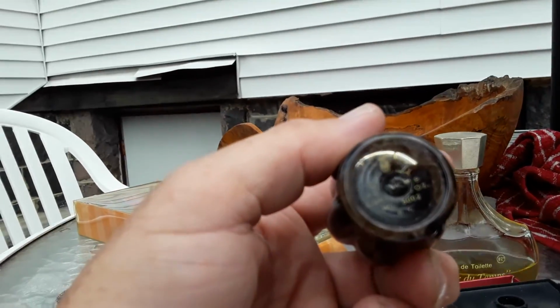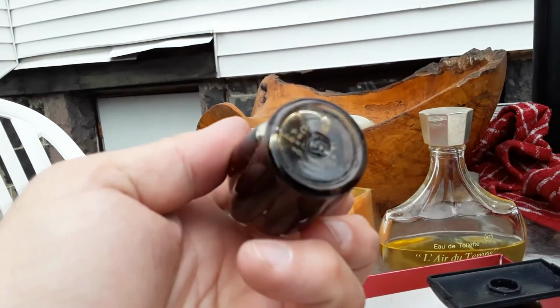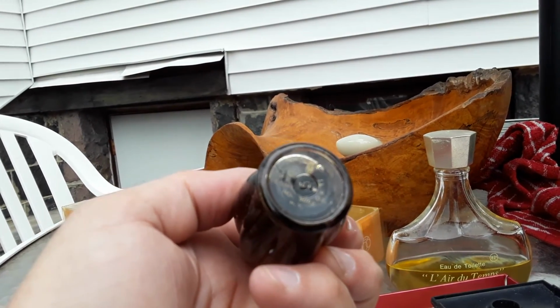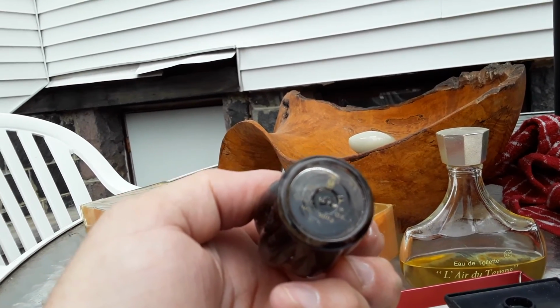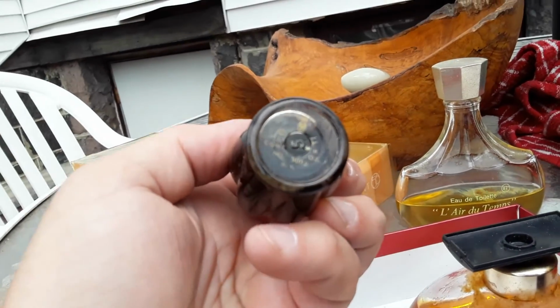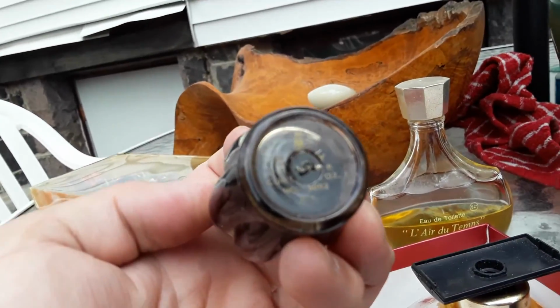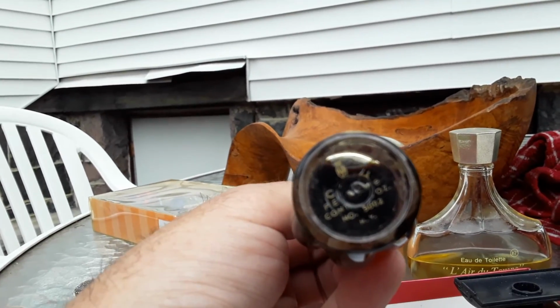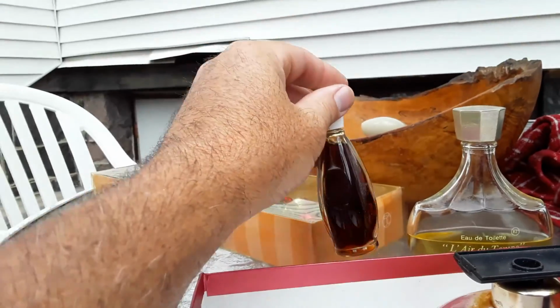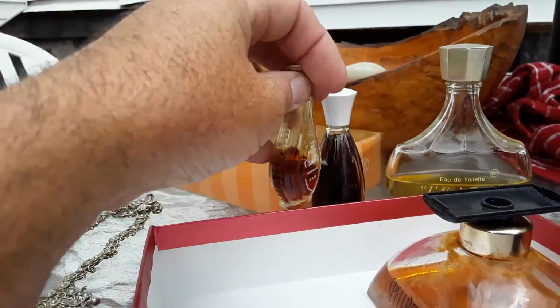Now this one, let's see. This is probably Coty. Sometimes Cotys are worth money. Let me get real close. You know, the older Coty, not the newer stuff. So it's Coty, number 502. Don't know. Small bottle, but at 50 cents, don't care. I don't know. It's stupid.